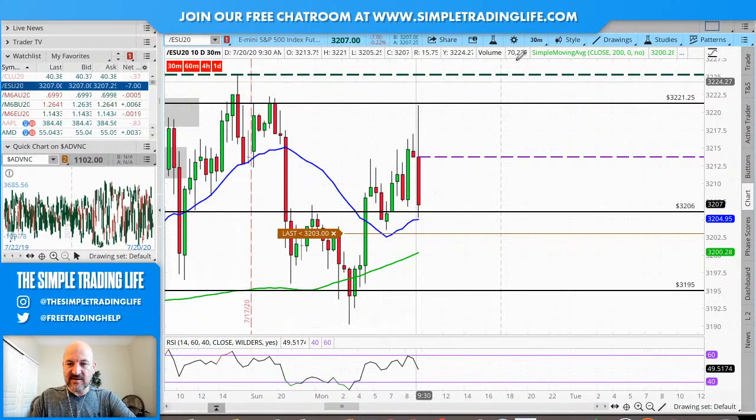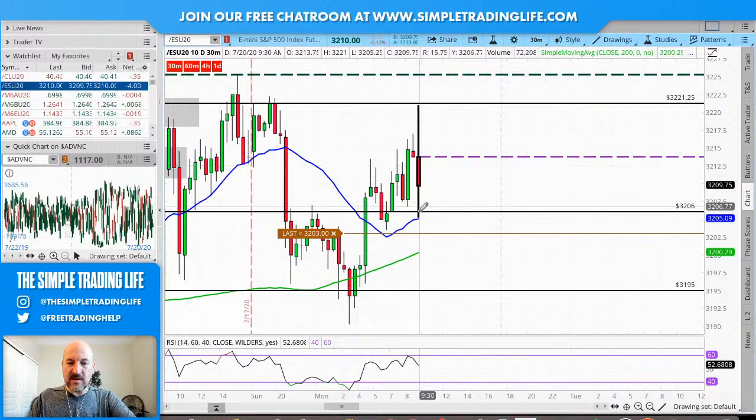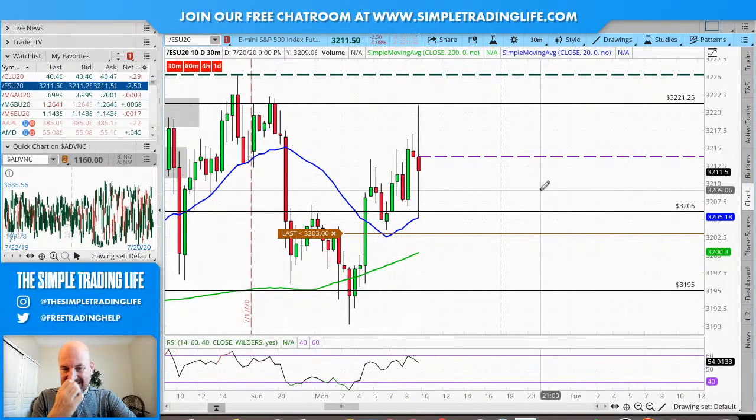We got ES here, the 30-minute chart. As you can see, price went right up to our support level at 32.2125, and then whipped all the way back down to the 20 SMA. That's what our blue line is, and now is whipping back up. So as we've seen in previous days to end last week, we're getting a lot of whipsaw.